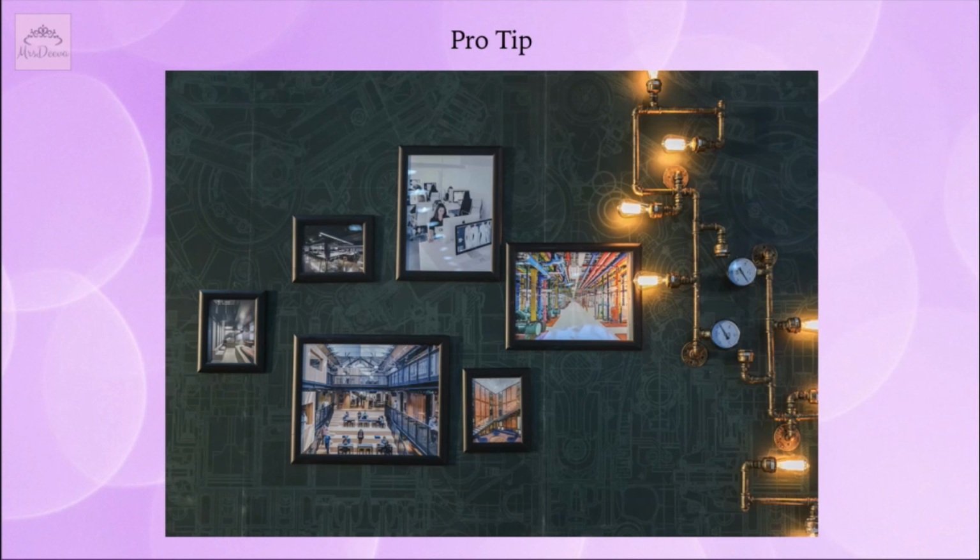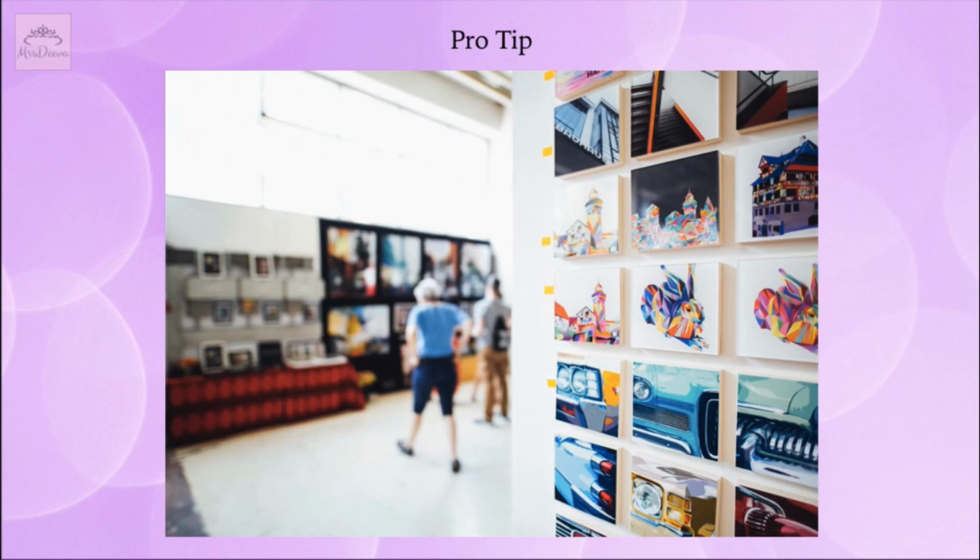Now, a pro tip for you. Along with selling your art online, participate in exhibitions to sell your existing work or organize a small exhibition at your home itself and you can sell your art. If you don't have space at your home, you can rent out a hall to showcase and sell your work.